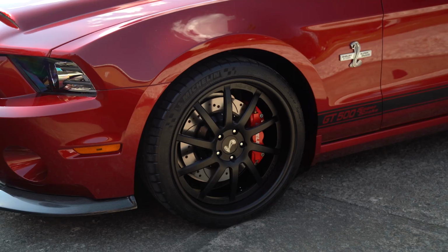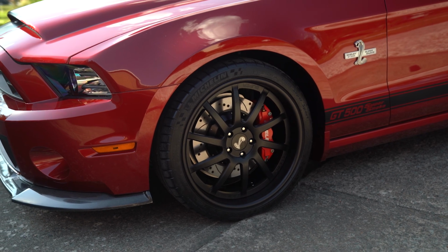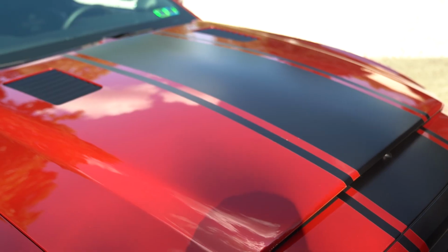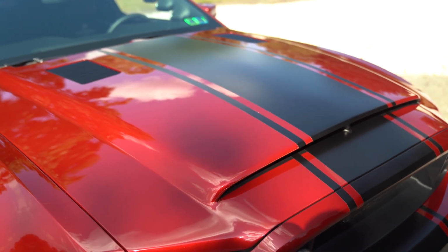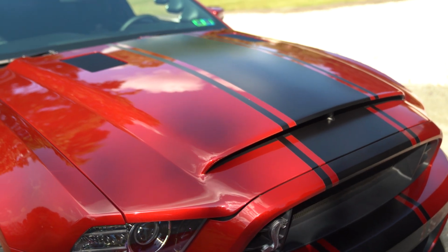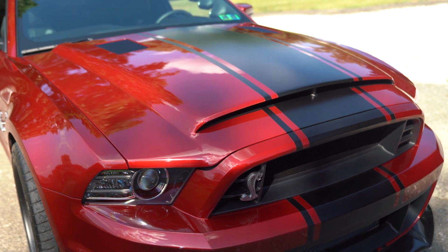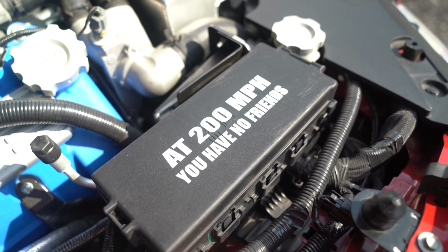This car is finished in the gorgeous ruby red metallic. So much flake, so much metallic depending on how the light hits it, with the black matte stripes, and those stripes with the real big center stripe and the 2 side stripes along with it are distinguishable for Super Snakes. That is a special stripe package only for Super Snakes.